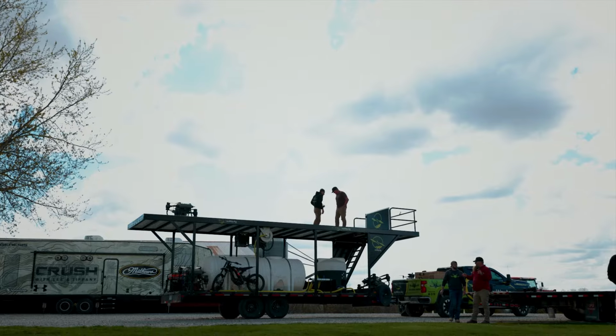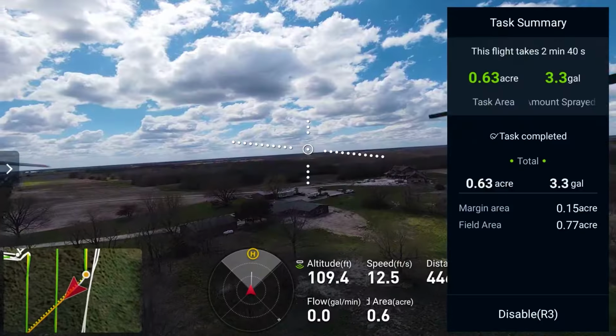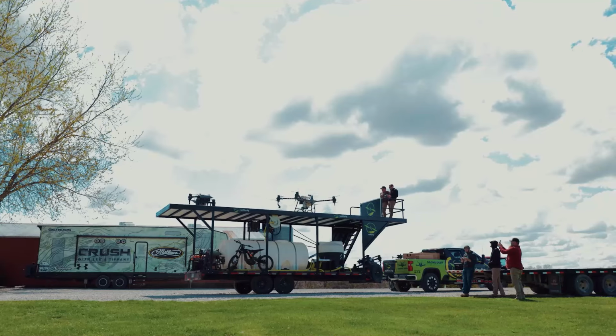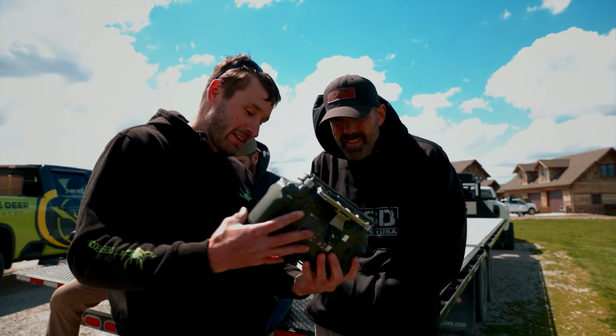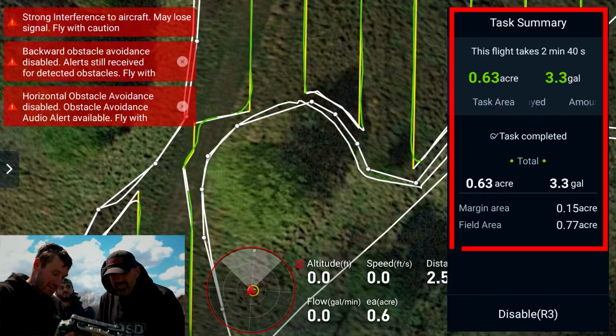And so then you and I are gonna step back here. I'll see how accurate it gets with auto. So once it gets done, it will paint the lines green where it's gone, so you know it went everywhere. Yeah, and then it'll tell you how much it sprayed and all that is in here.